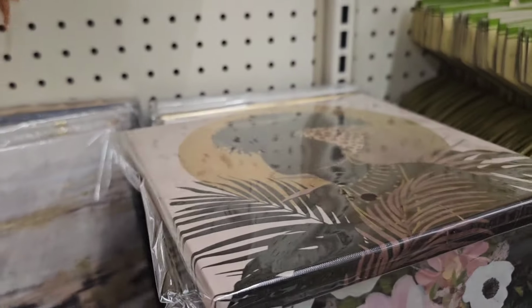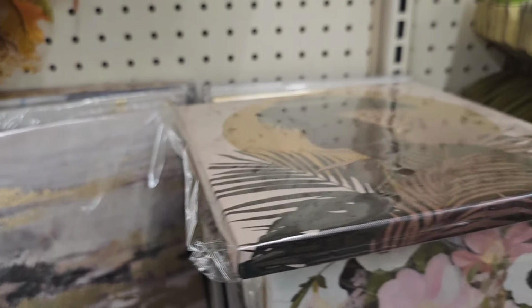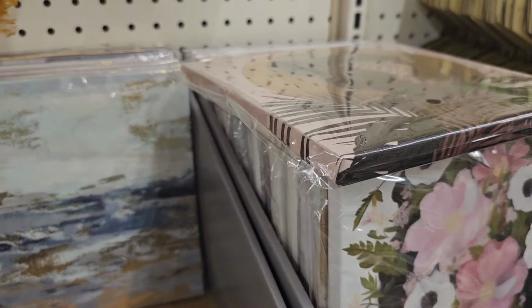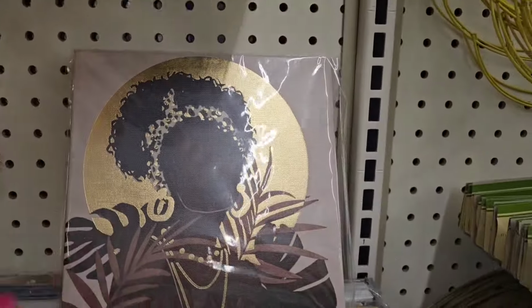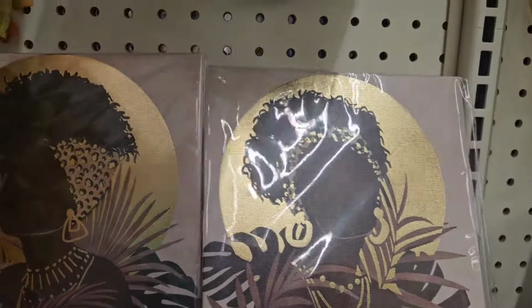Let me see if I can find her to show you guys. There's two different ones. There's her. So you see these two are different. This is a different one. And this is a different style. So they are beautiful. Really, really beautiful.